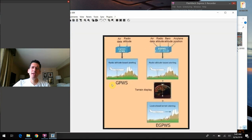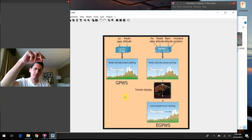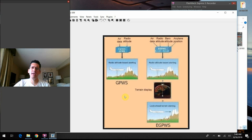Basically, the basic GPWS was developed earlier in civil aviation as aircraft were coming along and safety systems were being developed. But think of this as a strictly downward-looking piece of safety equipment on the aircraft that uses radio altimeter readings. The radio altimeter just sends signals out the belly of the aircraft and they bounce back. That's how it knows how high it is above the terrain that it's flying over, immediately at that point in time.